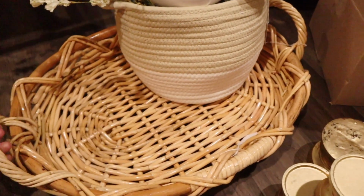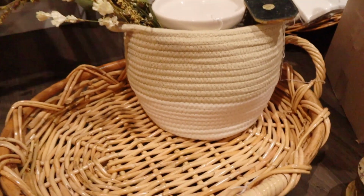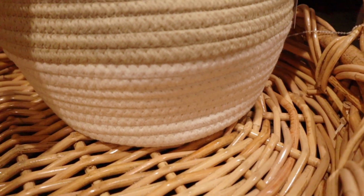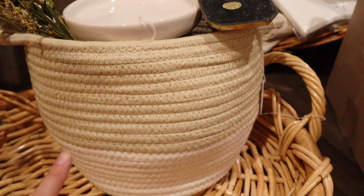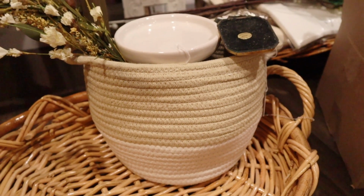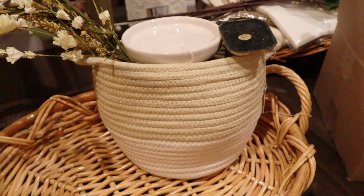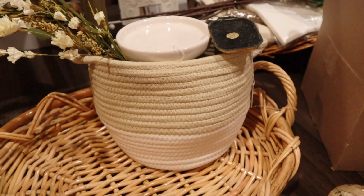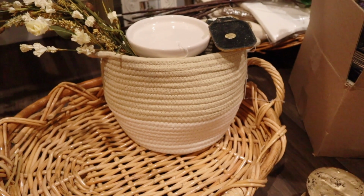But anyway, moving along, I have this large flat basket. This one is really, really pretty. Has a lot of detailing on the edge. So I really like that one. I also have this woven kind of jute basket. This was actually ours as well. I used to keep this in our bathroom behind the toilet to store toilet paper in. So another little hack if you just want to spruce up your bathroom and want to hide your toilet paper, stick it in a cute basket.